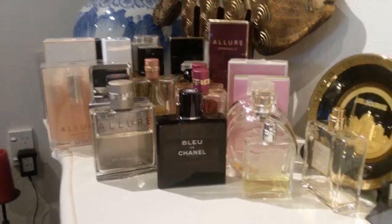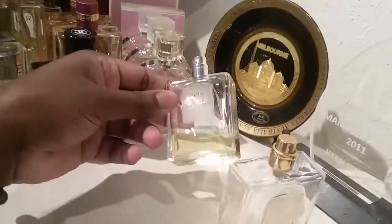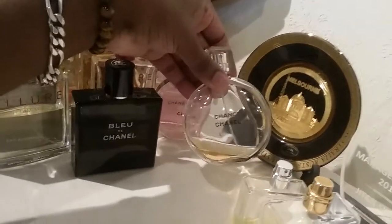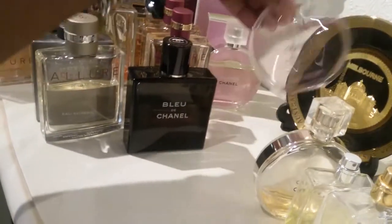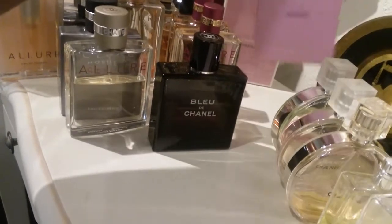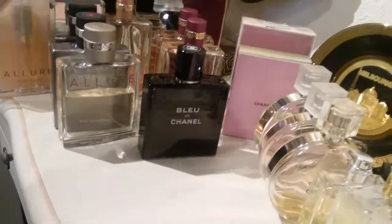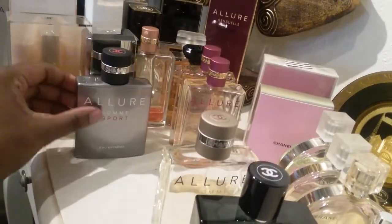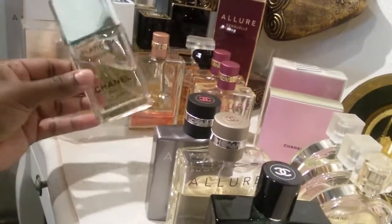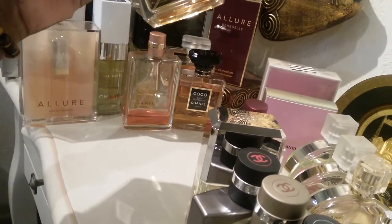And I'll just go briefly. I'll talk about it again. That's Coco Mademoiselle, number 19, Pour Monsieur, Chance, Chanel. Then I have Chance Eau Tendre, Chance Eau Fraiche, just another Chance 50 ml backup bottle, and then Eau Tendre backup bottle. I have to buy Viva, which I'll be buying soon. And then you have Bleu de Chanel, you have Allure Homme Sport Extreme, Platinum Egoiste Chanel. Okay, that comes here, and then Allure Sensuelle Eau de Parfum, Allure Sensuelle Chanel, and then I have a backup bottle for Allure Sensuelle as well.